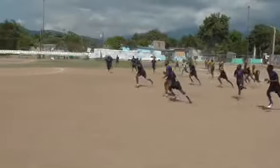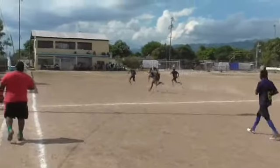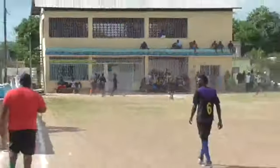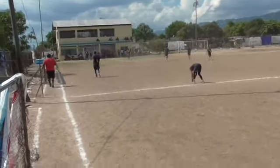Ball turned over to this Olympic team. There goes Haldon. Big man powering his way upfield, and Hounds players unable to contain him. Olympic goes in for another try.